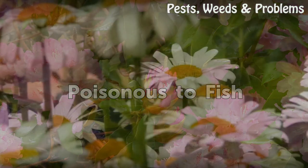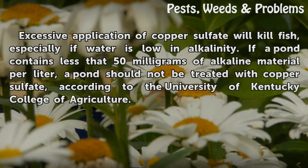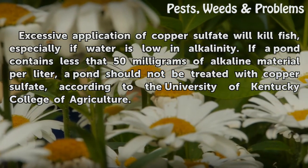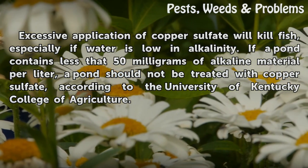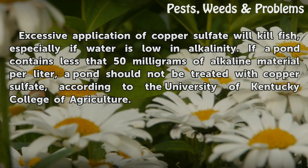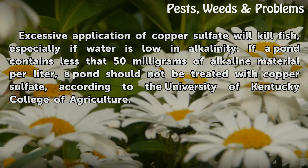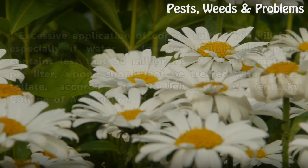Poisonous to fish. Excessive application of copper sulfate will kill fish, especially if water is low in alkalinity. If a pond contains less than 50 mg of alkaline material per liter, a pond should not be treated with copper sulfate, according to the University of Kentucky College of Agriculture.